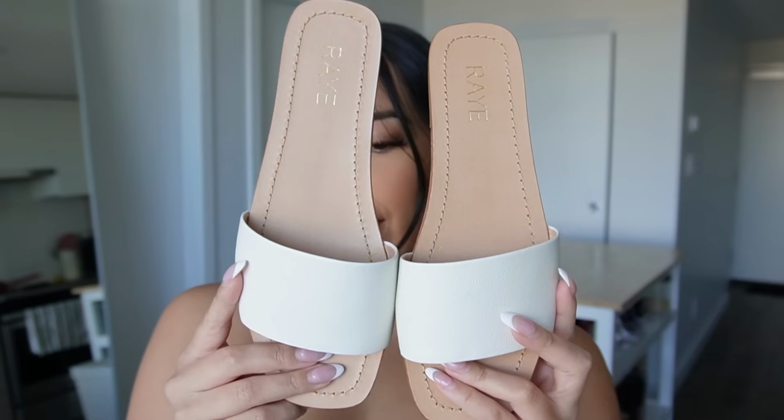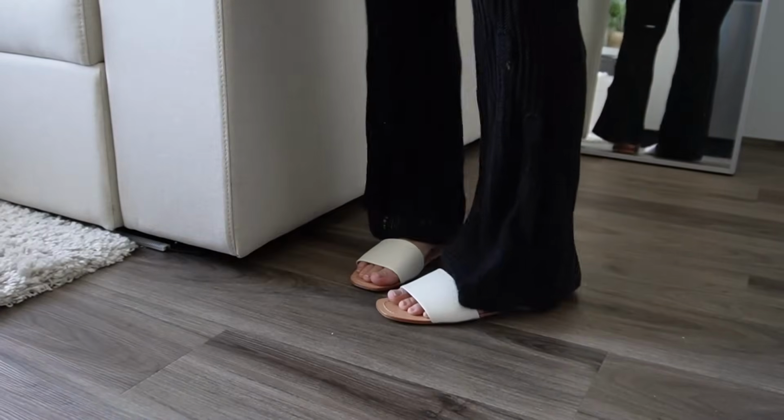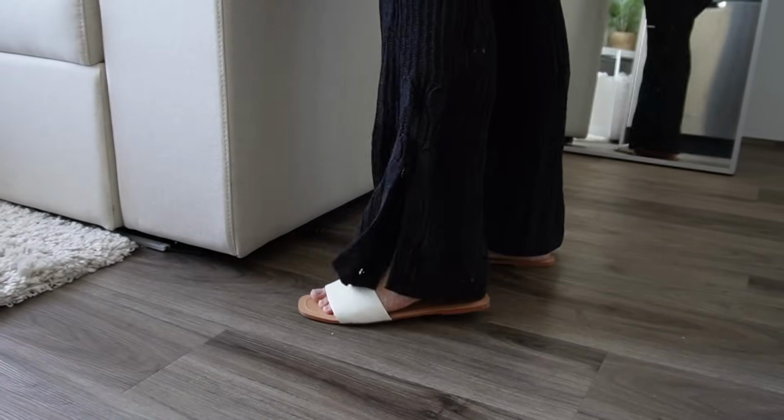This is also from Super Down. It's a cute blue crop top with some beautiful rhinestone detailing. It was so cute. I love the color, and it just looks so good. These are from the brand Ray, and they're some sandals. I definitely needed to add some sandals to my collection.